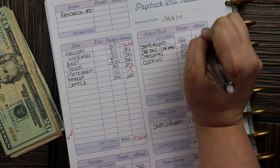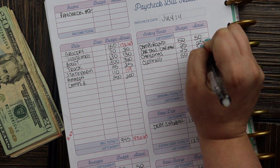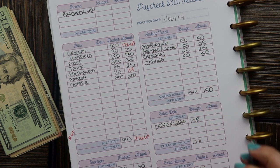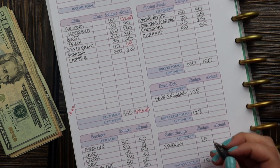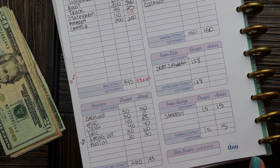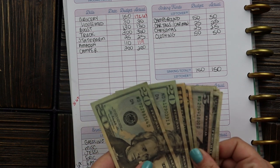So I did pull out 50 for the campground. I did pull out 25 for card tags, 25 for Christmas, 50 for clothing, for a total of 150. We're going to skip this debt category and come back to it at the end, but Savopoly was as planned at 15. Alright, so now I have this leftover money here.